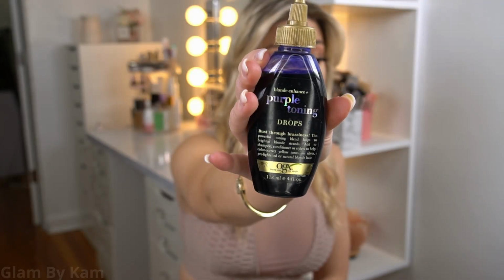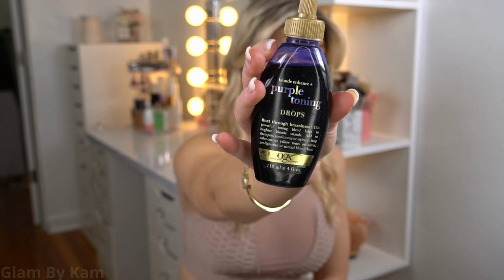And so actually, a lot of you guys have asked me whether I've tried the new Olaplex 4P toning shampoo, because the Olaplex shampoo is my staple shampoo. But since I don't tone my hair that frequently, I actually found another product that I could use in conjunction with my Olaplex shampoo, and with any product for that matter. And it actually lets you customize how toned you want your hair to be. And I'm talking about the OGX Purple Toning Drops.